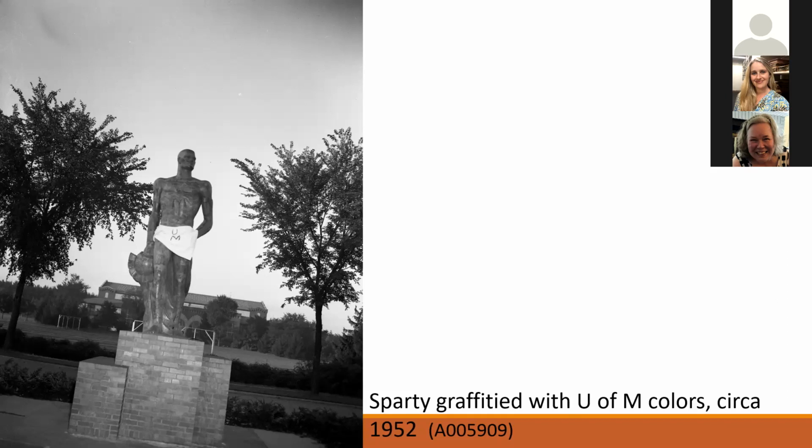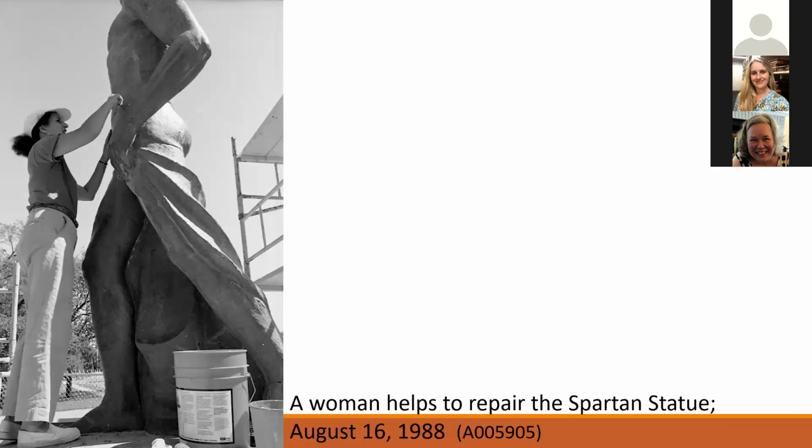And I mean, this is graffiti. This picture's from 1952. So, I mean, this has been an ongoing thing with U of M to try to vandalize Sparty. Sparty's first major renovation took place in 1988 and lasted over a year. A Save Our Sparty committee was formed that raised around $75,000 for the statue's renovation. Sparty was injected with a plastic cement mixed with dried and crushed cement to solidify the base. And I think some of his fingers or some of his toes had even fallen off. So they had to still do a lot of work to Sparty.